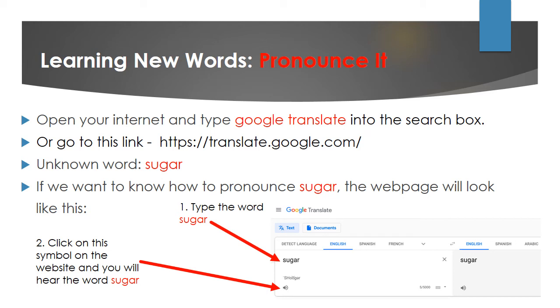When your child comes to a word they do not know, it is important they first learn how to pronounce it. Open your internet and type Google Translate into the search box, or go to this link. If the unknown word is, for example, sugar, type the word sugar into the empty box. Then click on the symbol that looks like a speaker and you will hear the word sugar.